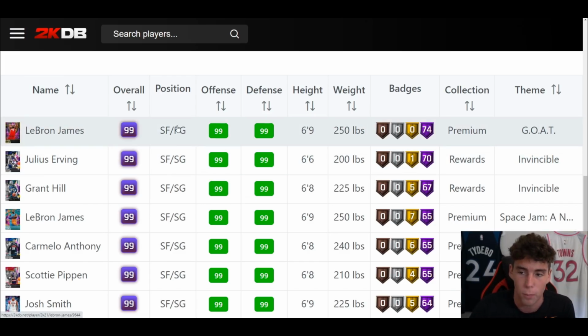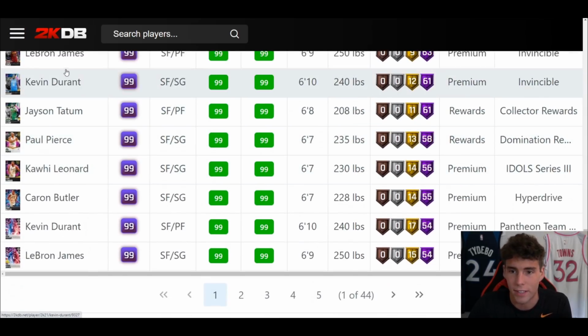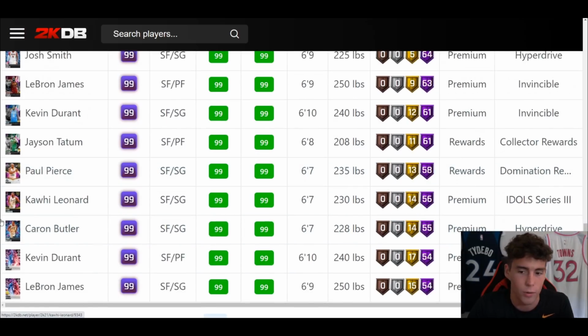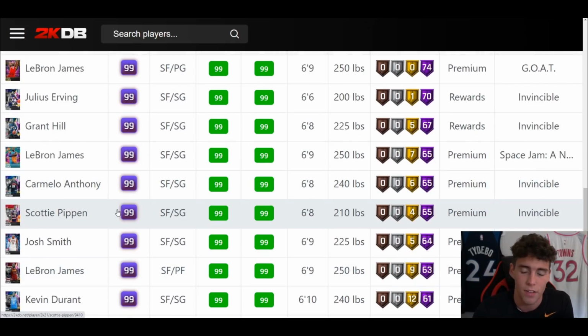Now, obviously, the small forward point guard Bron, the GOAT Bron, I put him at the point guard position, so he's not going to be included. The LeBrons are going to all be together. The KDs of the world are all going to be together as well, because they're basically identical cards. Otherwise, this list would have two or three LeBrons, maybe two Kevin Durants, and you wouldn't get the full effect of this entire list.